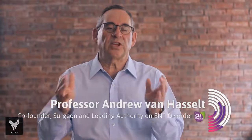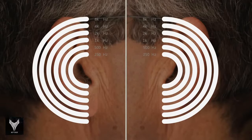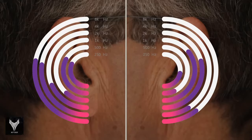There is a range of frequencies that the human ear is sensitive to, and each ear has different sensitivities across that range. And that is the reason why audio should not be one size fits all.